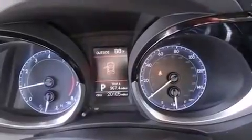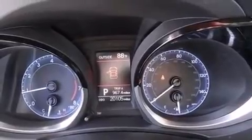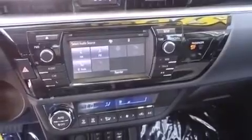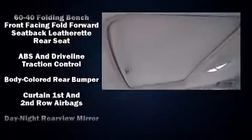Like heated seats, one-touch window functionality, a leather steering wheel, a trip computer, power door mirrors and heated door mirrors, remote keyless entry, and power windows. Audio features include a CD player with MP3 capability and six well-positioned speakers.